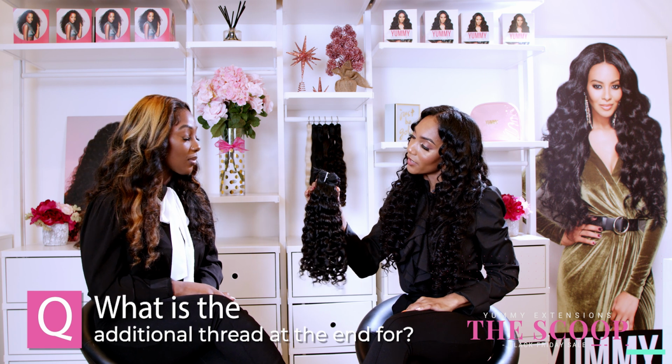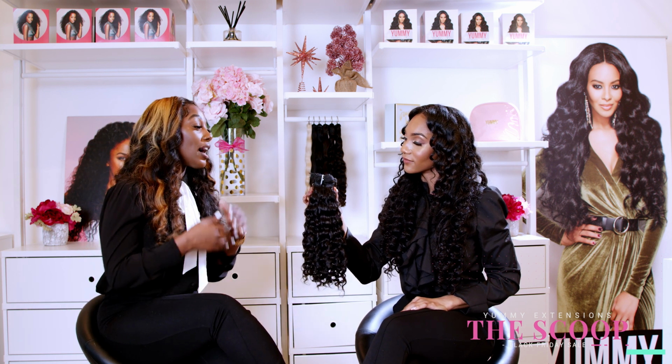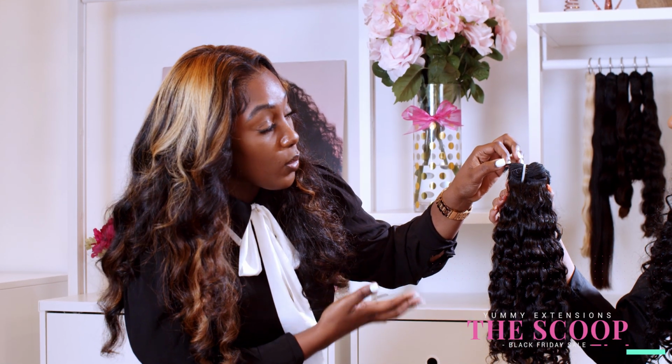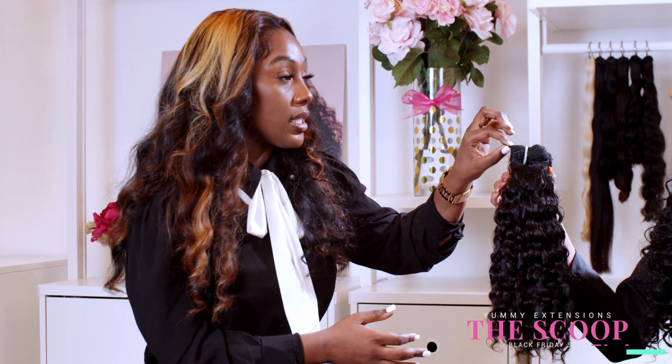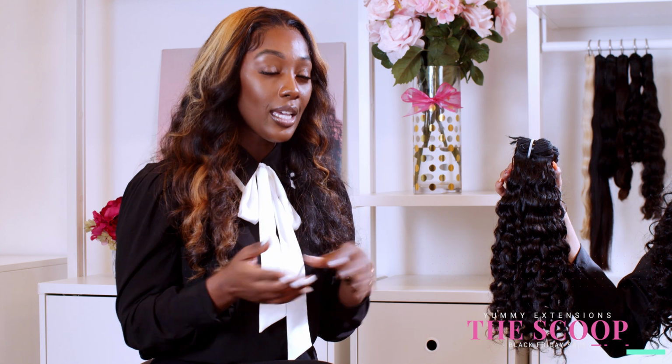So Ty, I see this additional thread at the ends. What is this for? Ladies, do not be alarmed if you do purchase our raw deep wave Burma. This is a completely normal thing. So, some bundles will have a tad bit of additional thread towards the ends. It's just for extra security, so you do have the option to either snip it gently or tuck it in your install.